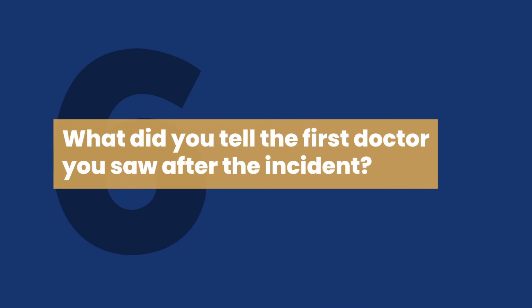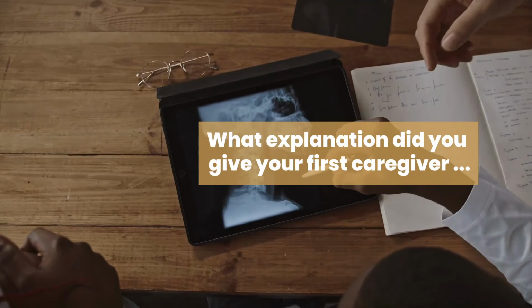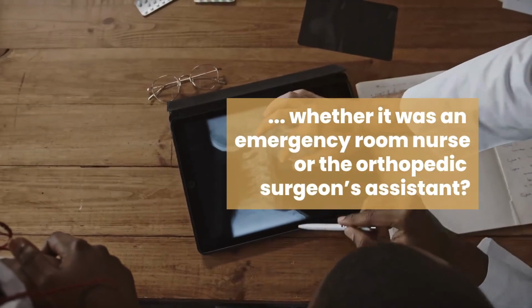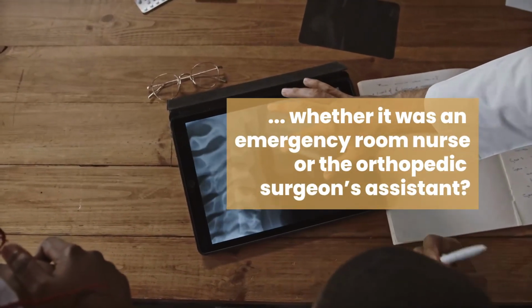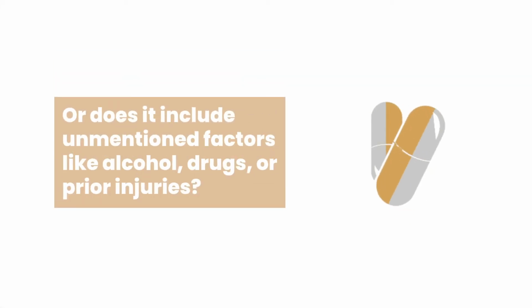The 6th red flag, what did you tell the first doctor you saw after the accident? Expect the adjuster to scrutinize the medical records of the first caregiver, focusing on the history given. If that history says nothing about the accident or attributes the injury to a pre-existing condition, expect the adjuster will argue that your injuries are just not related to the accident.